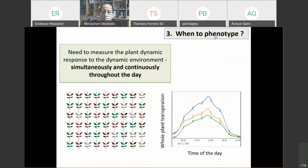The third question is when to do the phenotyping. Now the system here also solves this problem, because it continuously and simultaneously measures all the plants in the system. So if this is the time of the day on the x-axis, and the y is the whole plant transpiration, we actually have a continuous comparison of all the plants all day. So in the morning I will see no difference, but at noon I will see the difference. So again, when you measure plant-environment interaction, it's very important to have continuous and simultaneous measurement, so we know each plant sees the same environment as its neighboring plant.